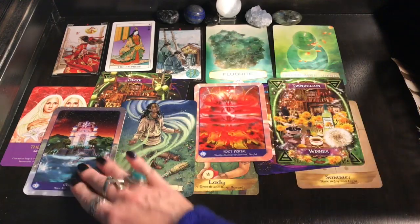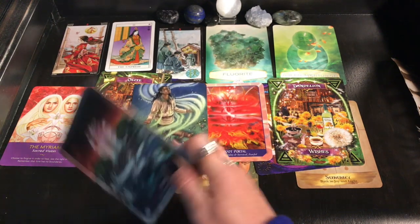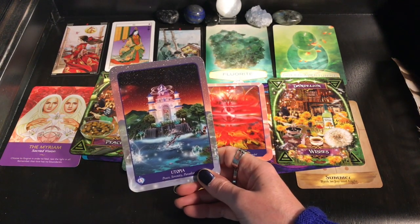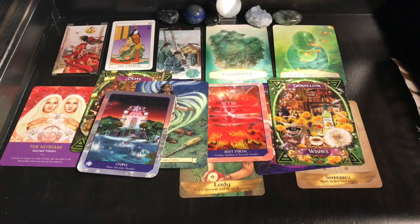I don't believe this. This is amazing. We're ending with this, and it relates back to the very first card I read. That's just nuts, okay? Wow. Oh my God, you guys, that's incredible.